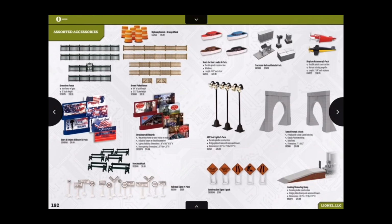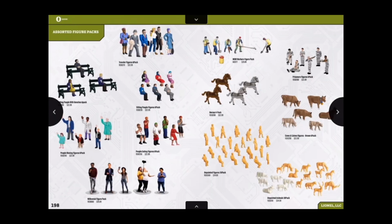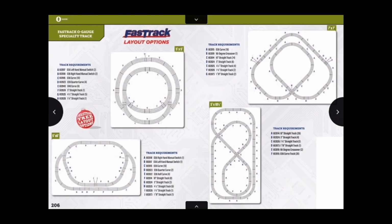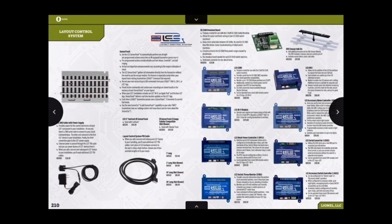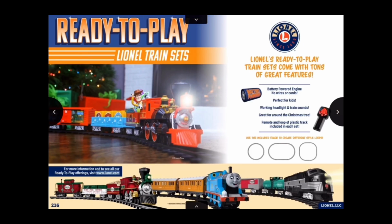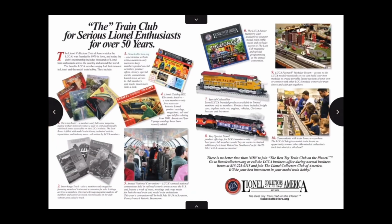Here we got some more accessories, some yard lights, signals, figures, some FasTrack, some layout tips and tricks. And here we have some HO stuff, which is a story from another day. And here we have the ready-to-play Lionel train sets, which are battery-powered. And this is good in case you might have kids in your family.